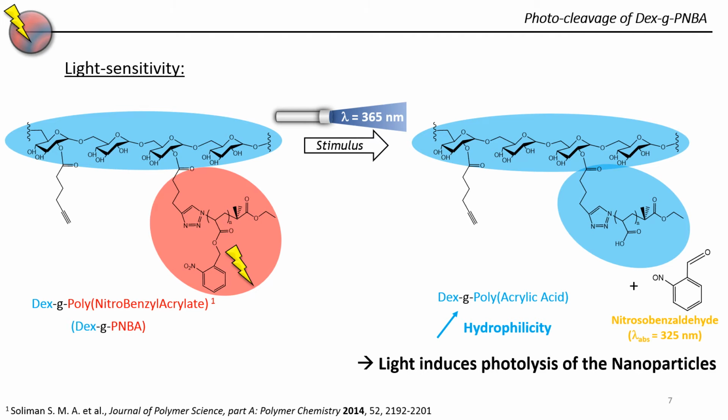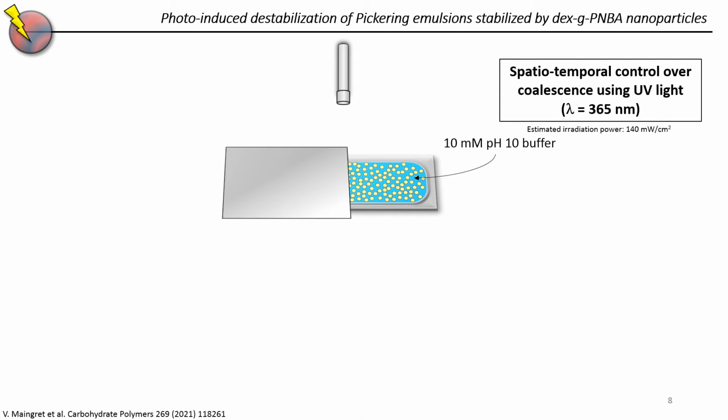So where does it come from? In fact, I said in the beginning that we grafted a photosensitive polynitrophenol acrylate polymer onto dextran. Upon irradiation at 365 nanometers, this polymer is photocleaved into acrylic acid units and nitrobenzaldehyde. So when you apply the stimulus, the hydrophilicity of the chain dramatically increases. At the nanoparticle scale, it means that light can induce the photolysis of the nanoparticles. We took advantage of this to study the degradation of the nanoparticles in bulk, and then within the emulsion system.